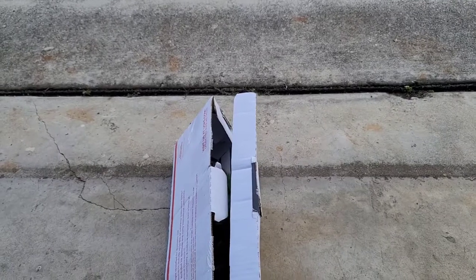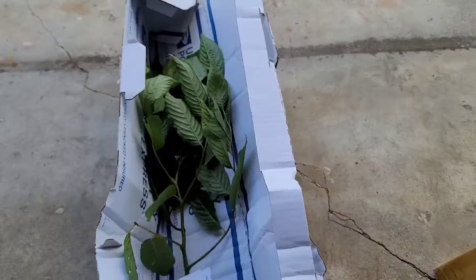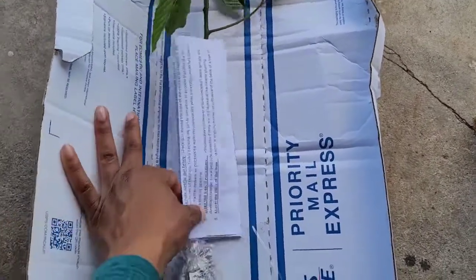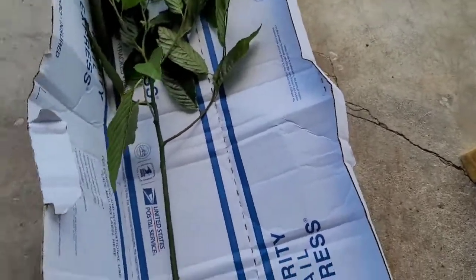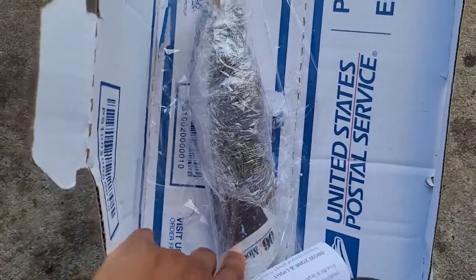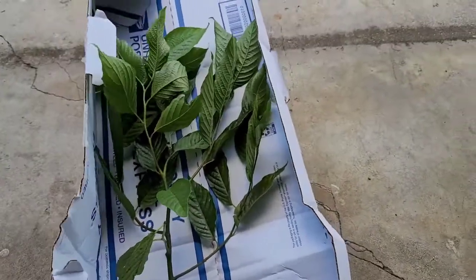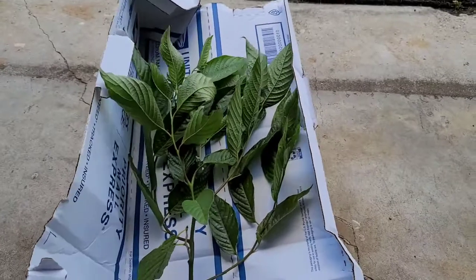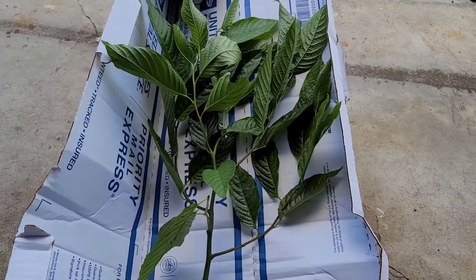Okay guys, so I opened the box. Let's see. A nice size. Okay. Not a bad looking tree. Not bad, not bad. And it's bare roots, so no pot. Have to plant this up myself, which is most likely gonna be tomorrow. But yeah, just the plant itself, just observing it, it looks healthy, it looks good.